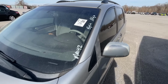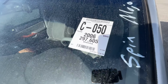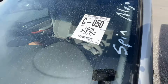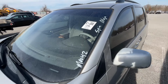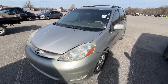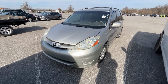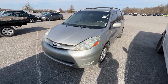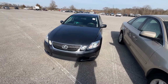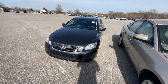So I love showing stuff like this. 06 Toyota Sienna minivan. Hopefully that shows up. Yeah, 300,000 miles. And this thing, I guess, is still on the road. There's a reason why people brag on Toyotas, and that's one of them. 300,000 miles. Wow.